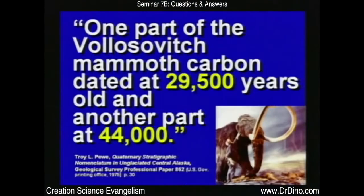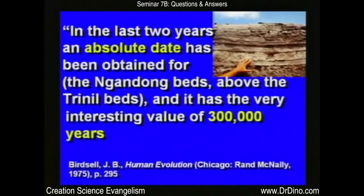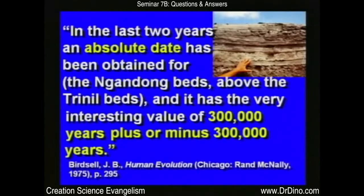One part of a mammoth dated 29,000 years old, another part was 44,000. You talk about a slow birth. That would be it. I like this article from Rand McNally. The last 2 years, an absolute date was obtained for the Gandong beds above the Trinil beds. That's in Indonesia. It has the interesting value of 300,000 years, plus or minus 300,000 years.